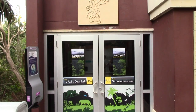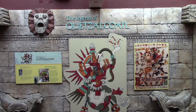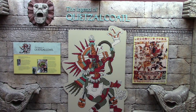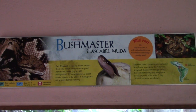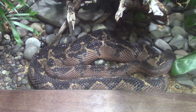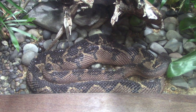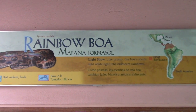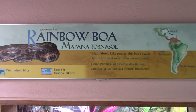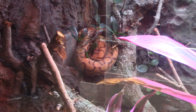Alright, gonna go on this Cloud Forest in the Sky. This is very interesting. Alright, got some snakies. Got a bushmaster. Nice coloring. Alright, got a rainbow boa. I apologize for the reflection, but that's a nice looking snake.